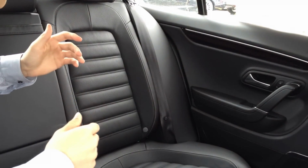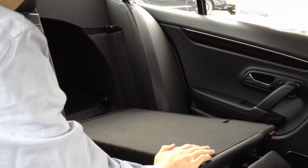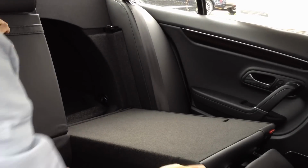Alright, now the rear seats are really easy to put down. All that it is one lever up on the top, and the seats fold completely flat. Now that's the same for the other 2 seats, and when down you have a very, very respectable trunk space.